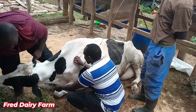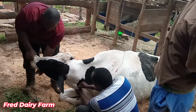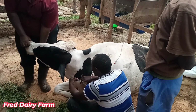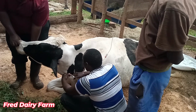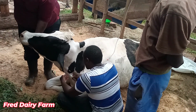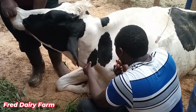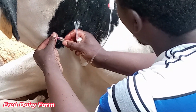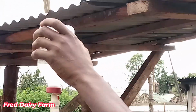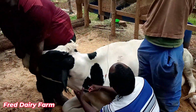So these are my friends, the ones in red and brown, and the one who is injecting is my vet. This was on the third day after I had milked all the colostrum. What he is doing now is injecting what we call calcium, and this guy with the brown t-shirt is the one holding the calcium. He is searching for the vein, because it must go into the blood. This must be done by a professional vet who knows exactly what he is doing.